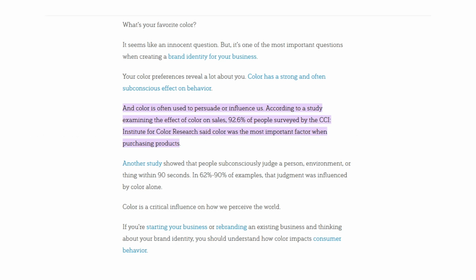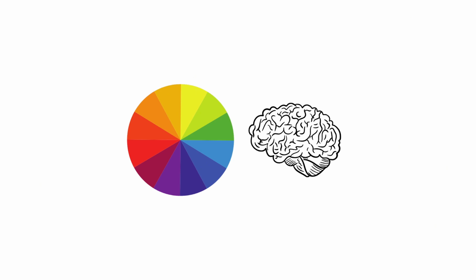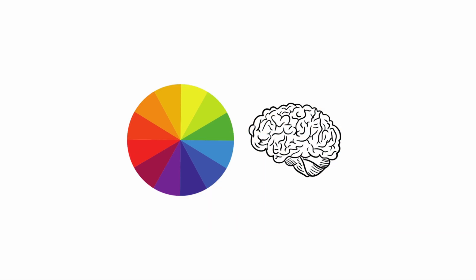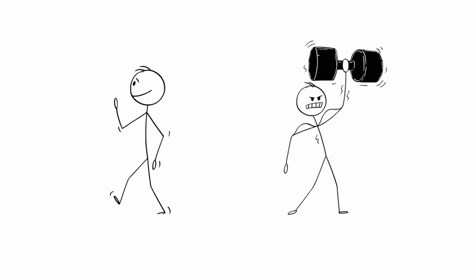Colors can influence our emotions and behavior. In fact, studies show that up to 90% of snap judgments about products can be based on color alone. Color has a huge impact on our brains, shaping how we form memories and cravings from a young age. So what do red and yellow do exactly, especially in the context of food? Red is a powerful appetite stimulant. Researchers have found that simply seeing the color red can spark your appetite. It's a stimulating, high-energy color associated with excitement and activity.